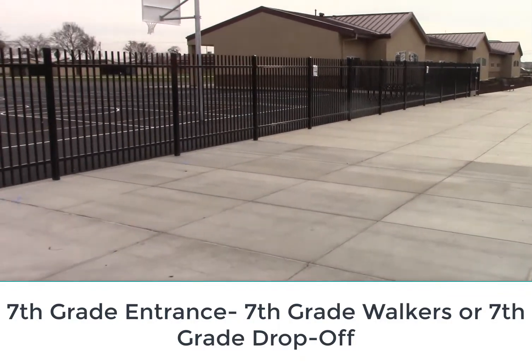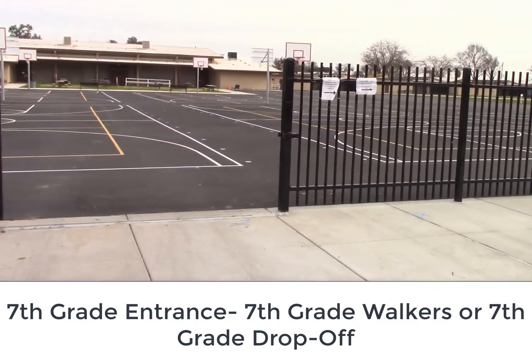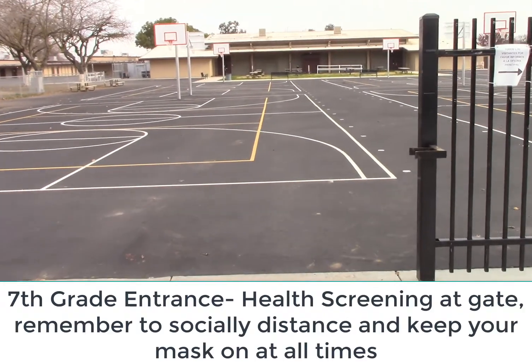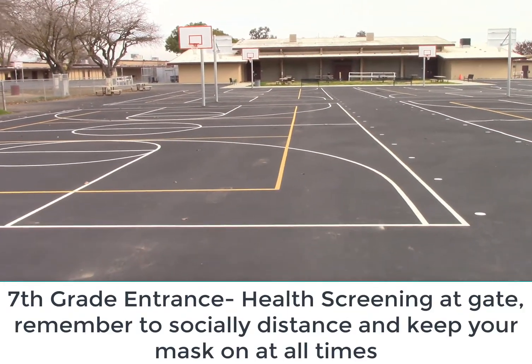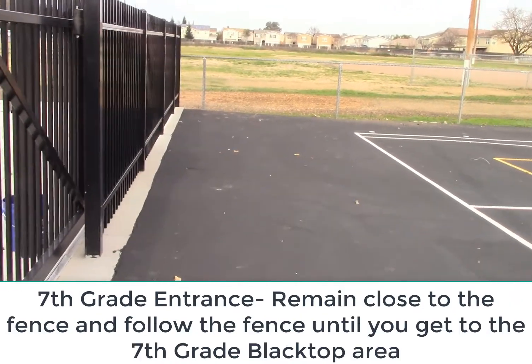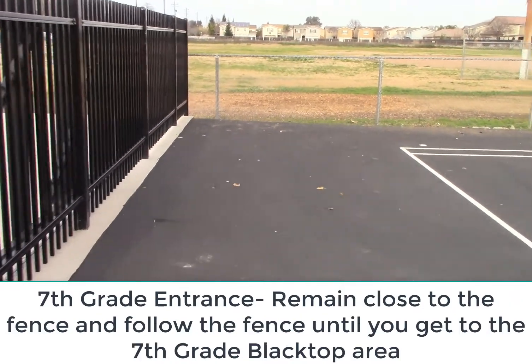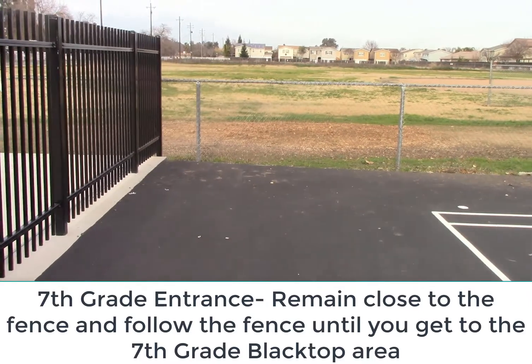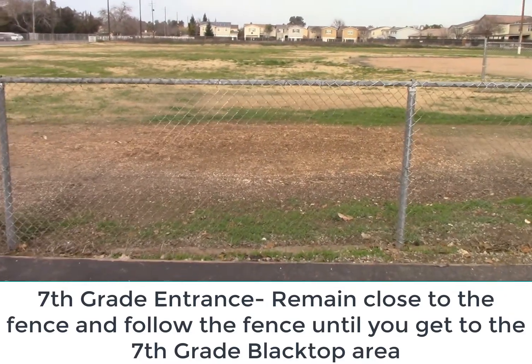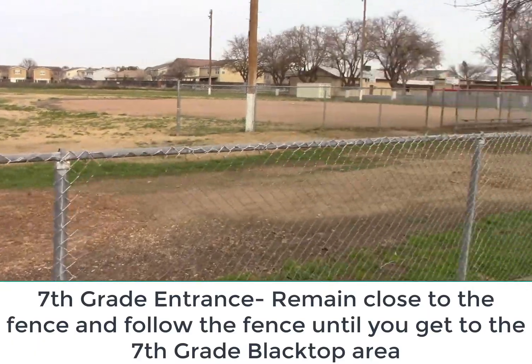The seventh grade entrance is located at the end of the parking lot on Coffee Street through the rolling gate. At the gate, you will be health screened before entering campus. Please remember to socially distance and to wear your mask at all times. Once inside the gate, you will sanitize your hands and turn left and follow the fence line to the 7th grade blacktop area.